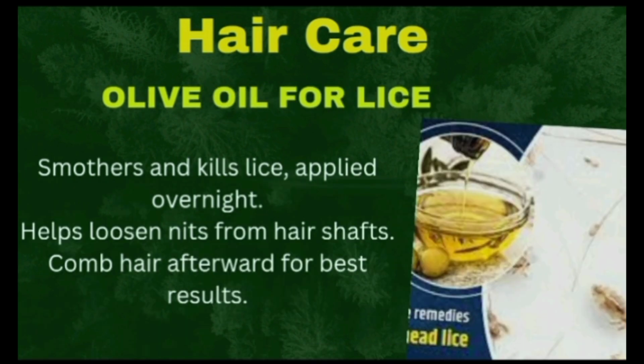Olive oil for lice. It smothers and kills lice, applied overnight. Helps loosen nits from hair shafts. Comb hair afterward for best results.